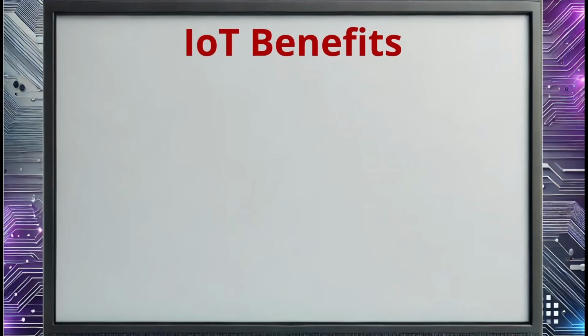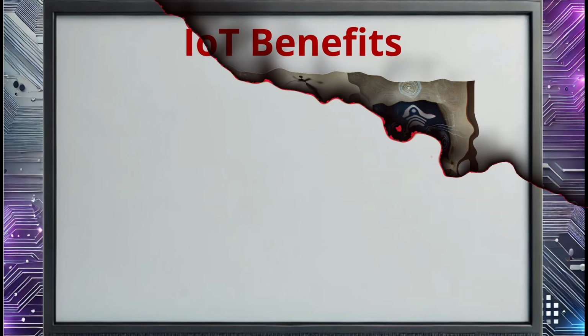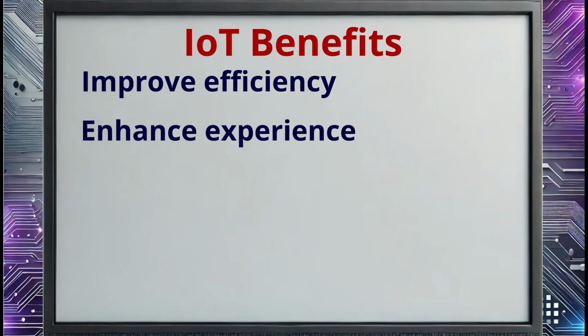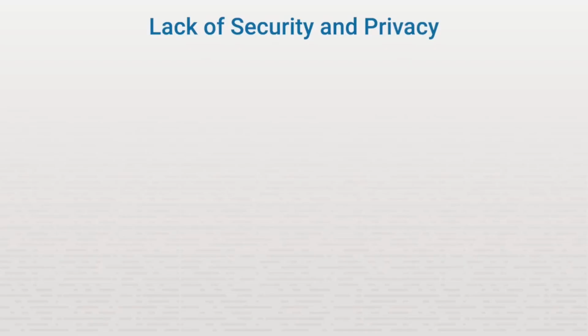The point of the IoT is to send and receive data between several devices to make management easier for consumers. Smart devices collect data for many reasons, such as to improve efficiency, enhance experience, and help decision-making. Once again, the problem is that many IoT devices lack the security and privacy policies required to protect all this data. We often deal with sensitive information.